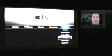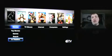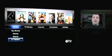The Apple TV is a really nice device, and I'm fairly happy with it. I'd really like to see some apps come to it in the future. There has been some jailbroken things, some different things that people have done with the Apple TV that hopefully we'll be seeing from Apple in the future, such as the weather app that was recently kind of hacked onto the Apple TV. So I really hope they do some of that.